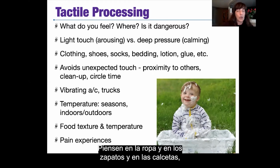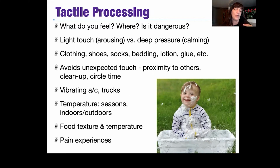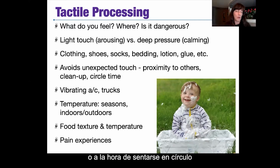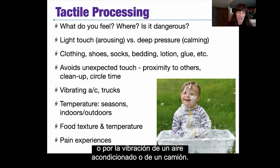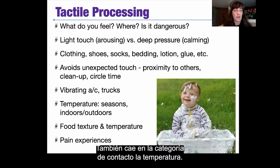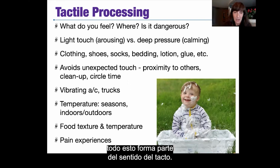Think about clothing and shoes and socks, this kind of thing, bedding, lotion, glue. A lot of times kids are avoiding unexpected touch coming from behind, being too close to others, touch that happens during cleanup time or circle time, or from the vibration of an air conditioner or a truck. Also, under the category of touch is temperature, the changing seasons, going from indoors to outdoors. All of these are part of the tactile sense.